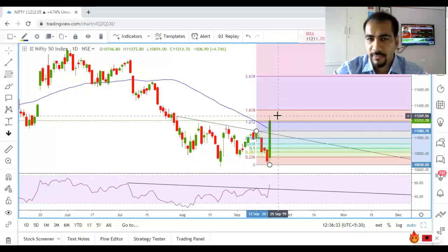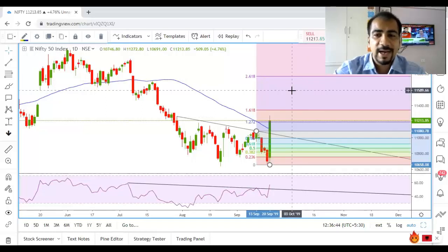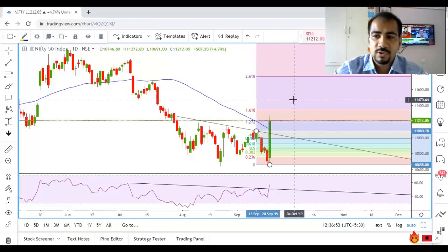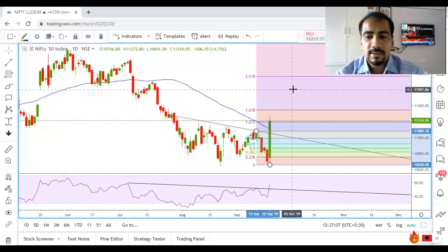11,250 is a very crucial level. If we close above 11,250 and we sustain for at least a couple of days, then possibly we could hit 11,340, 11,450, 11,670, and might be also 11,700. But all these levels will only come if we close convincingly above 11,250 and sustain above it for a couple of days. Now, this was about the levels.